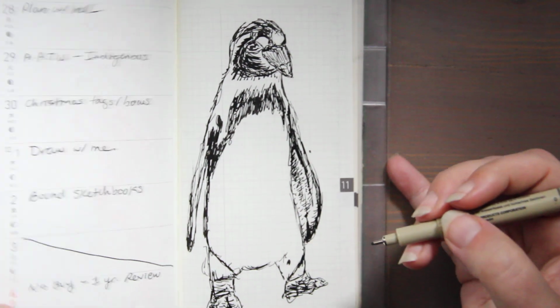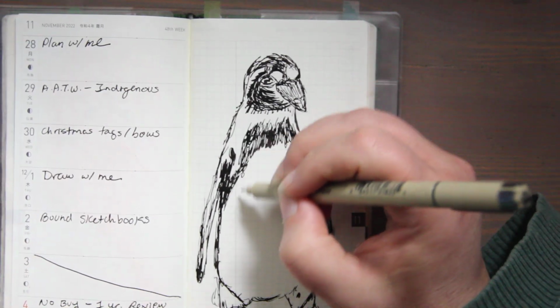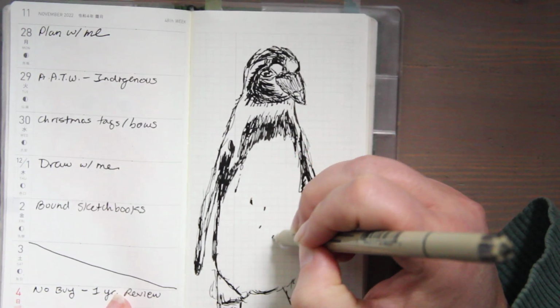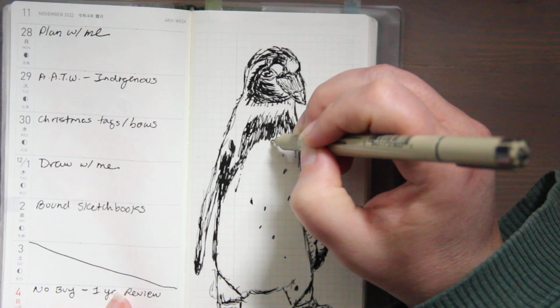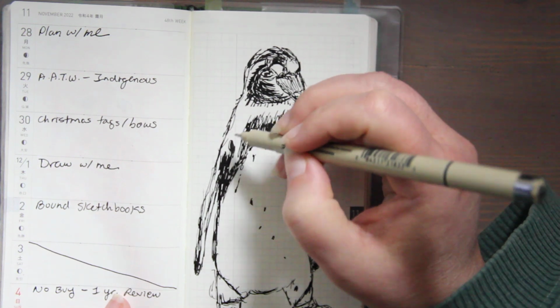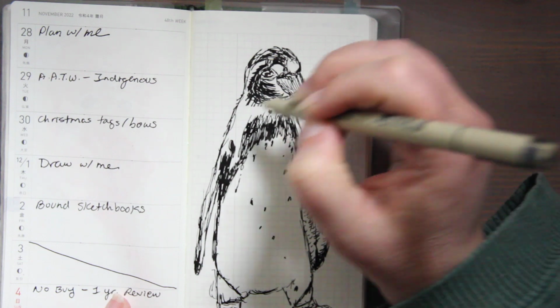So, little penguin buddy. Anyway, this is kind of what I have, as quickly as I can do this on camera.